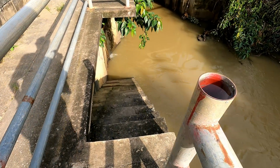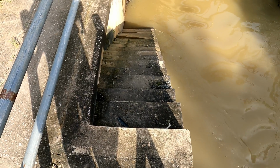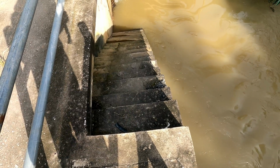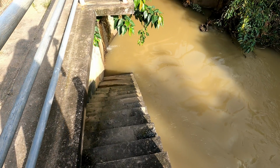And here are the stairs that I came to look at a couple of times. And I believe the water had risen to like this, to 2 or 3 steps from the top. But now you can see how far down you can go on the stairs.